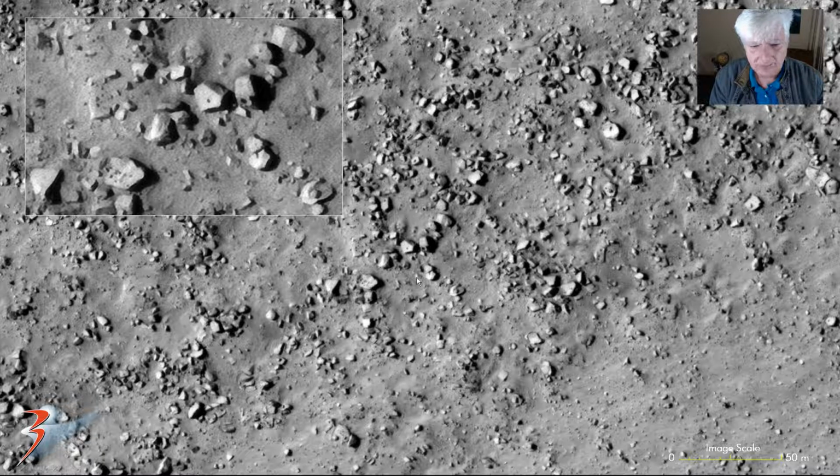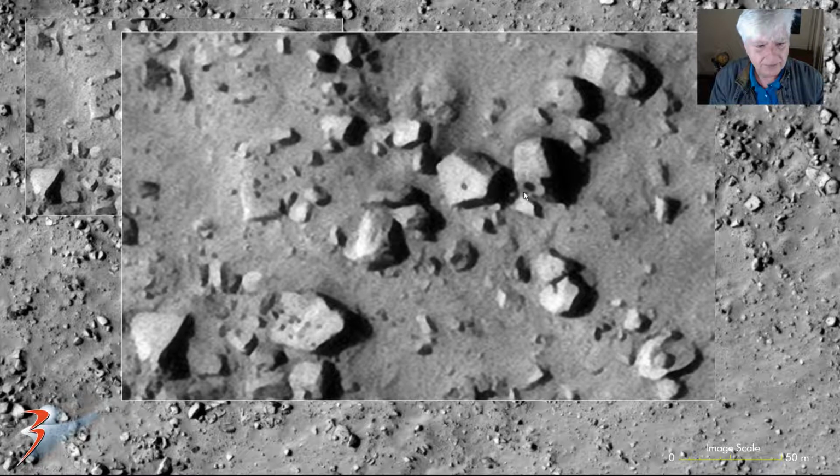Looking at these anomalies. Check out this part. Got a circular piece here, and it comes out at 90-degree angles into that side there. Look at that hole right in the center of that circular part.